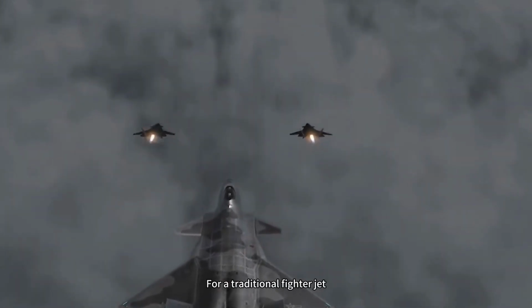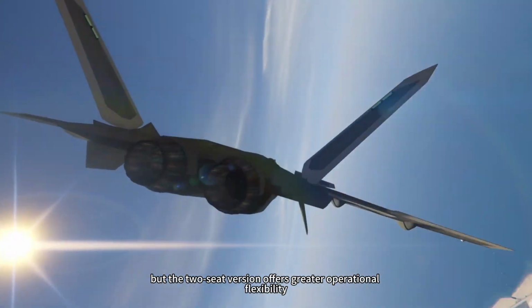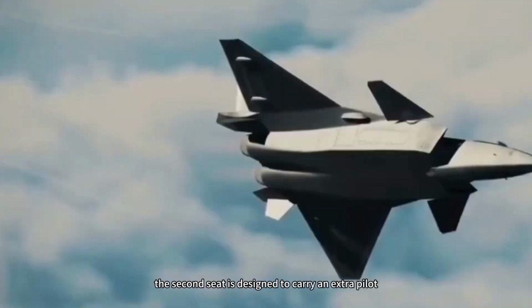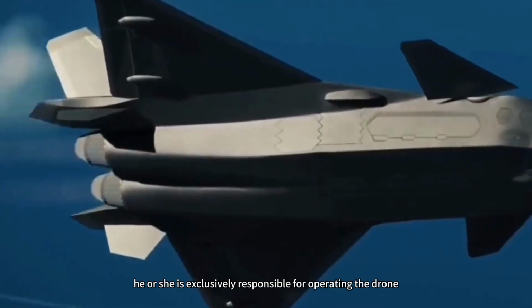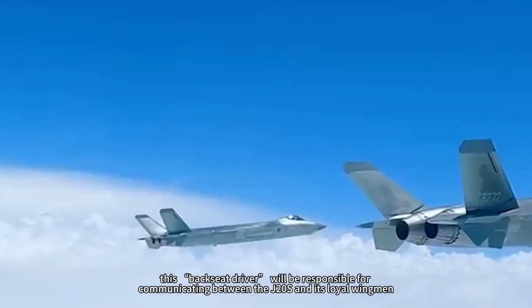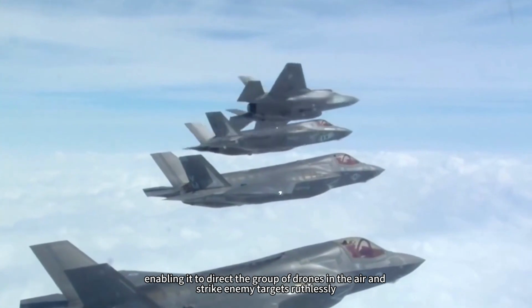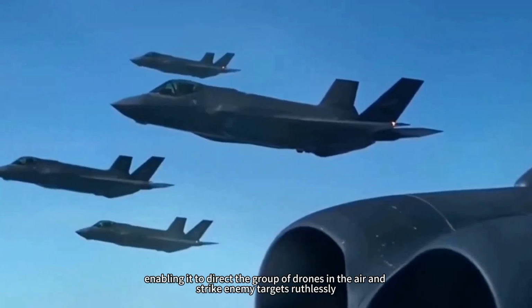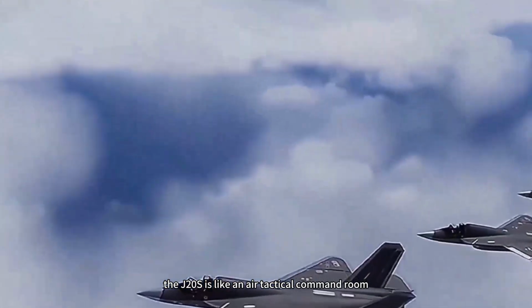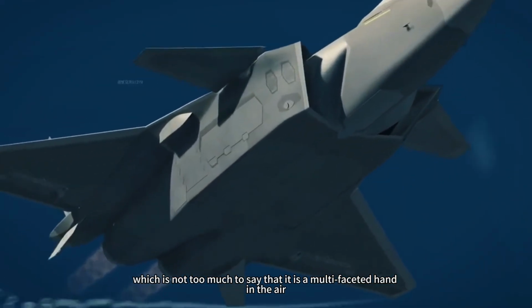For a traditional fighter jet, a single seat is handsome enough, but the two-seat version offers greater operational flexibility. What can an extra seat do? The answer is simple. The second seat is designed to carry an extra pilot, who is exclusively responsible for operating the drones. In other words, this backseat pilot will be responsible for communicating between the J-20S and its loyal wingmen, enabling it to direct the group of drones in the air and strike enemy targets ruthlessly. Now, the J-20S is like an air tactical command room, capable of fighting, commanding, and warning. It is not too much to say that it is a multifaceted hand in the air.